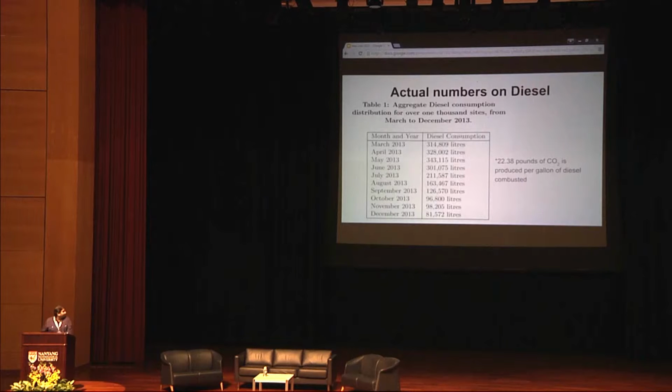We got some diesel consumption numbers from a cellular provider, and this data is aggregate for around 1,000 sites. The table shows that hundreds of thousands of liters of diesel are combusted every month, with the month of May taking the lead. This happens typically because during summer months, lesser power is available from the grid due to more household load. And this amount reduces during the winter months because grid is more available on account of household loads being less.